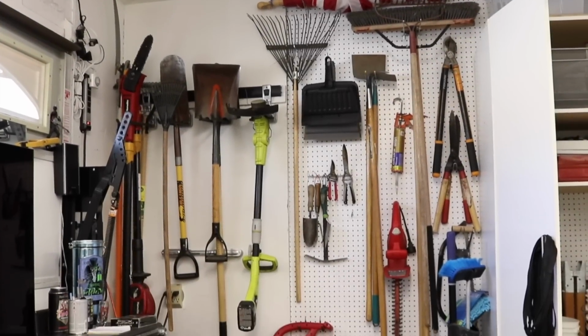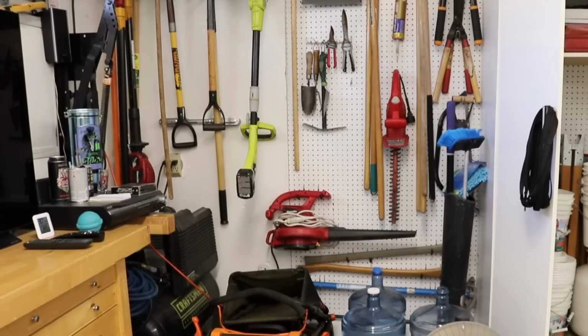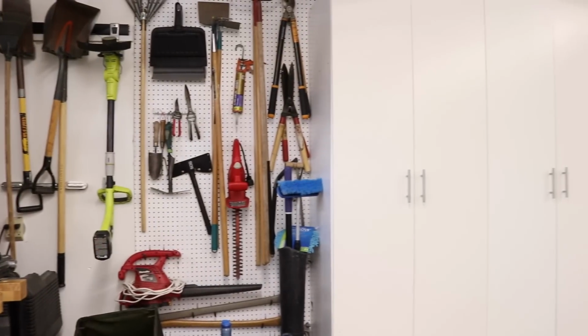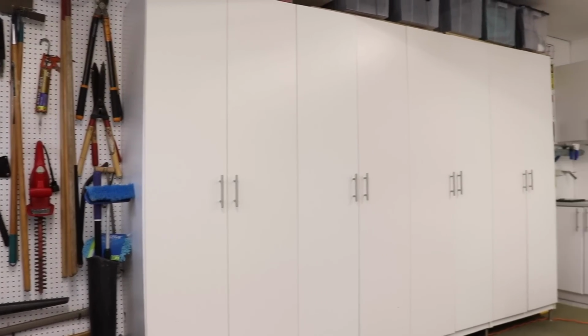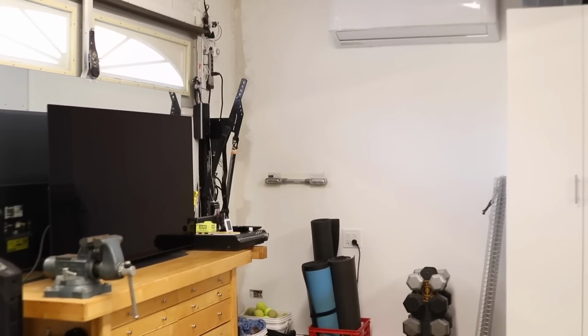The system we had for the gardening tools was working well enough, but the location made them harder to access, and we also work out in this area, and having the garden tools so far inside the garage didn't make a whole lot of sense. By moving the tools to a more convenient location, we were able to create a zone for exercise equipment.